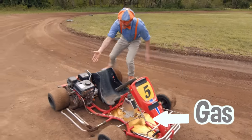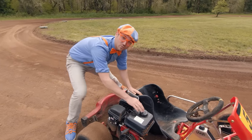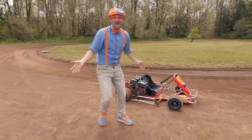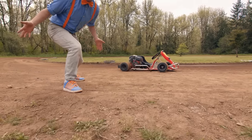Speaking of gas, yeah, the engine needs gas. And right here, this is where you fill it up. Okay, looks like we explored the whole go-kart. So it must be time to drive and race the go-kart.